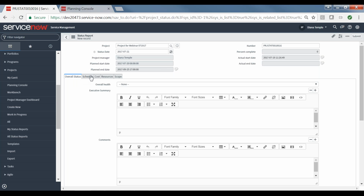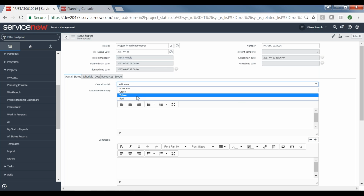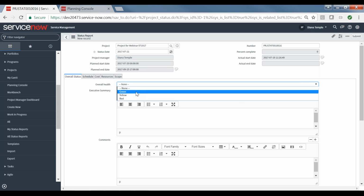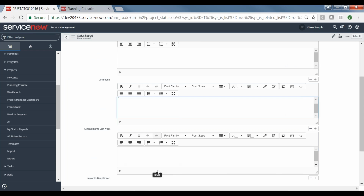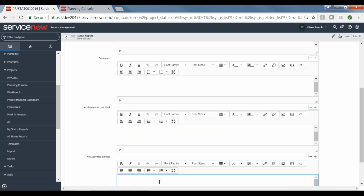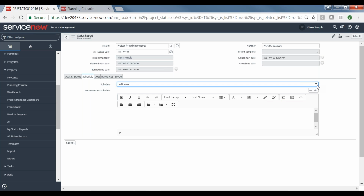And we've got 5 tabs: overall status, schedule, cost, resources, and scope, that allows you to specify particular information about this project. So overall status, as the project manager, it's a bit subjective, but I can say yes, my project's on track, or it's in danger, no, it's not on track, by choosing green, yellow, or red. I have the ability to put in an executive summary, additional comments, list out achievements, and upcoming activities. That's the first tab. The second tab, again, I have that green, yellow, red option around schedule, and I can explain why I picked the color that I picked, and then so forth across cost, resources, and scope.